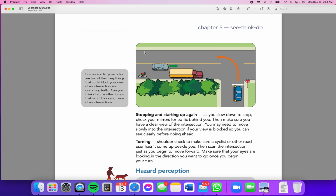So bushes and larger vehicles are two of the main things that can block your view in an intersection, and oncoming traffic. Can you think of some other things that may block your view in an intersection? During your driver's test, they are going to ask you to park and say, can you point out the hazards in this situation? So for example, if we were this car here and these were our hazards, we would say the bushes, and then we could say the large car, or the large truck, sorry. We could say possible pedestrians coming from the bushes, or possibly a car speeding around, or even a car speeding up this way. You just kind of make it up, honestly, because you want to add as many possible hazards, because at the end of the day, you don't want to seem like you don't know what you're doing versus overdoing it.